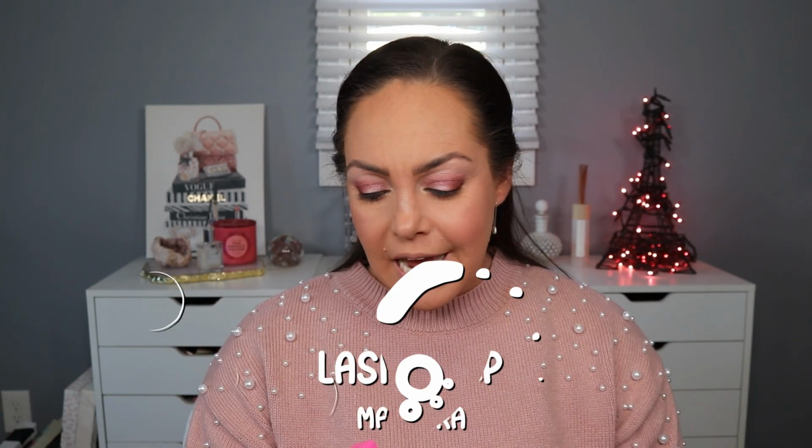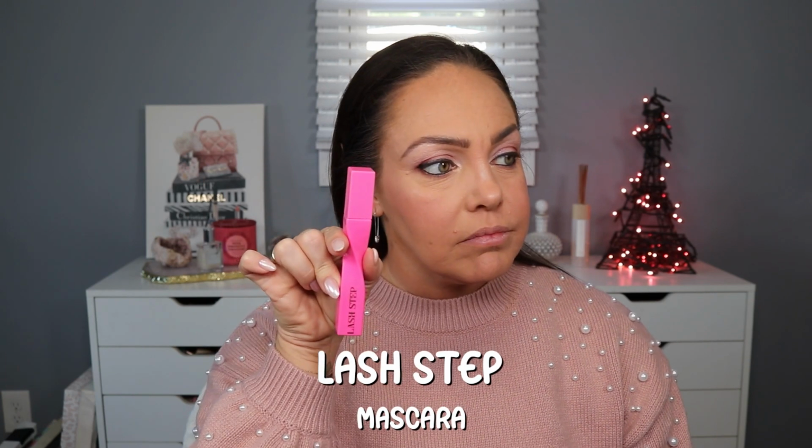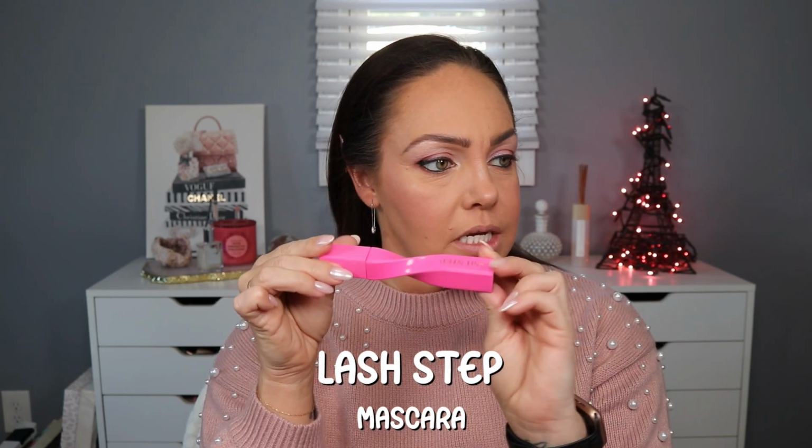I did already curl my lashes. This is the Lash Step mascara. It's got an interesting component with the little twisty bends. And this is in the shade Midnight. I love a good black mascara. I want to say this said it was supposed to be a volumizing. All right, so that is the spoolie. It looks very spiky. Let's see. I have also never seen this mascara before or heard of this brand until my subscription box. I want to say it was in my glam bag.